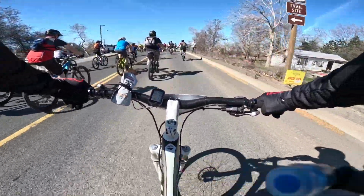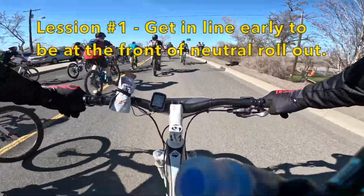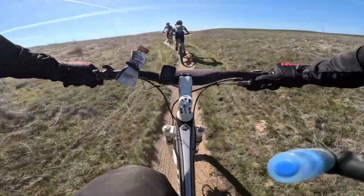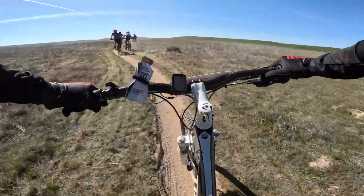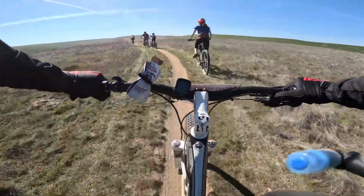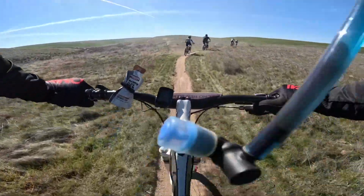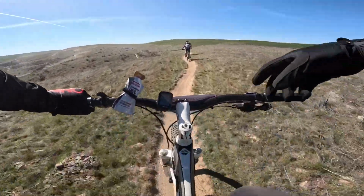One of the things that I've learned, and really the first lesson of this race, is that we needed to get in the front of this neutral rollout. This is because everybody got stretched out, and once we got to the single track, I found that I was bunched up behind riders that were hard for me to pass, especially where I'm faster on downhills and then rolling into an uphill section. I would have to roll down the downhill, get on my brakes because there was someone ahead, and then have to grind out going up the uphill, which pretty much put me at a disadvantage overall.